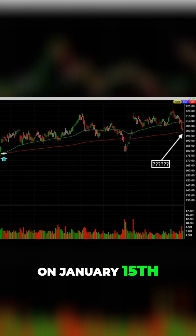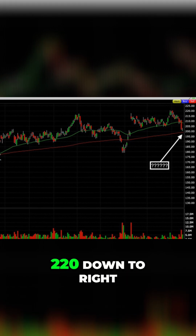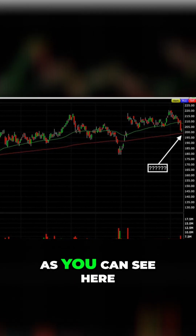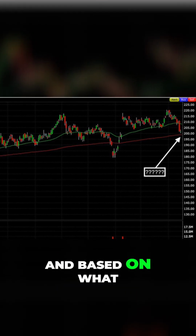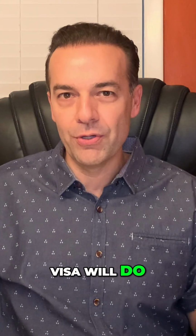On January 15th, this is what the chart looked like. Visa had declined from a high of around 220 down to right at its 200 red moving average, as you can see here, which is right around 200. Based on what I just showed you in Aflac and Coca-Cola charts, and based on what you're seeing here in this chart of Visa, what do you think Visa will do? Go up, go down, or go sideways?